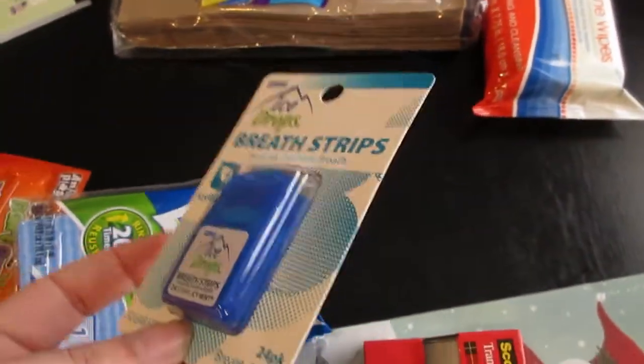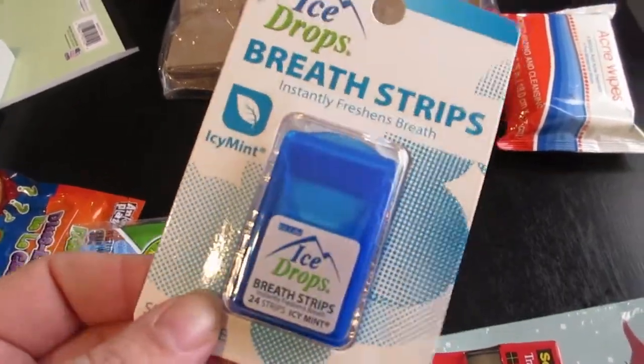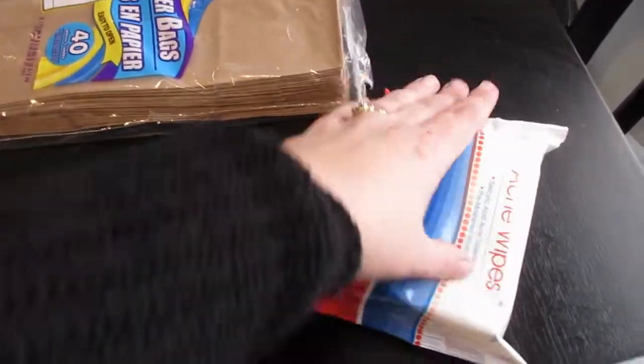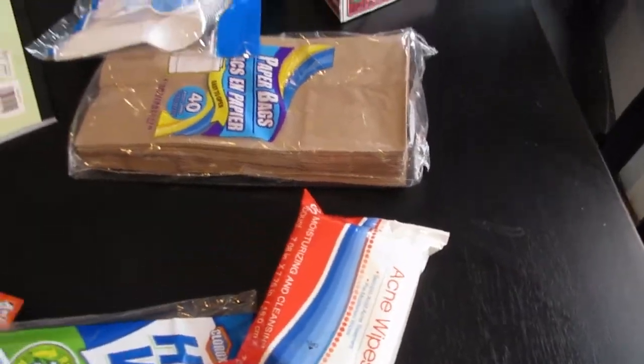These breath strips are going to go in Robbie's stocking. He's about to be 16. He's very conscious about his breath, so that's going to go in there along with the gum, probably some mints too. Also in Robbie's stocking, I got these acne wipes. He's struggling a little bit with that, so I thought those might help him out.